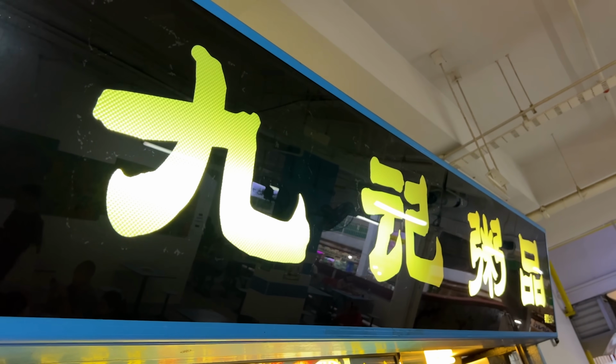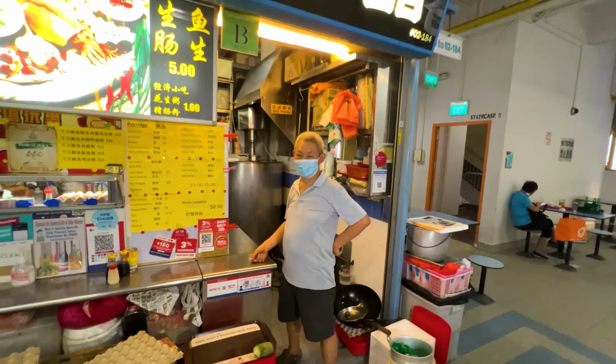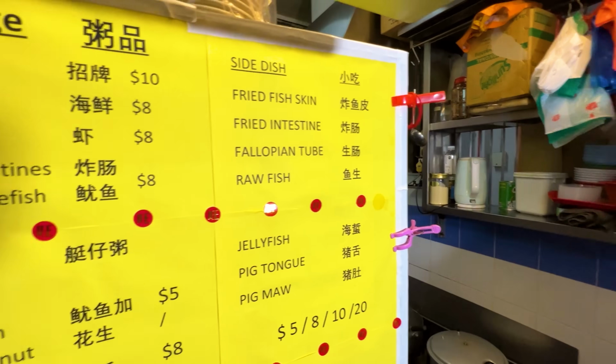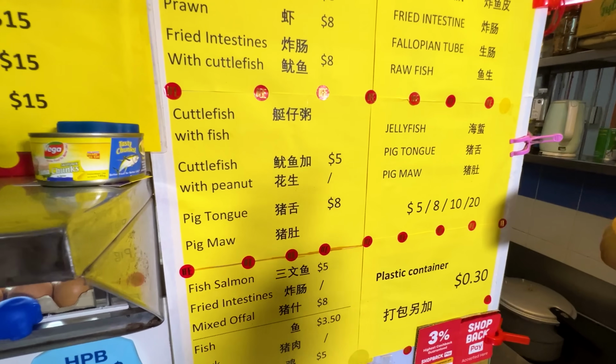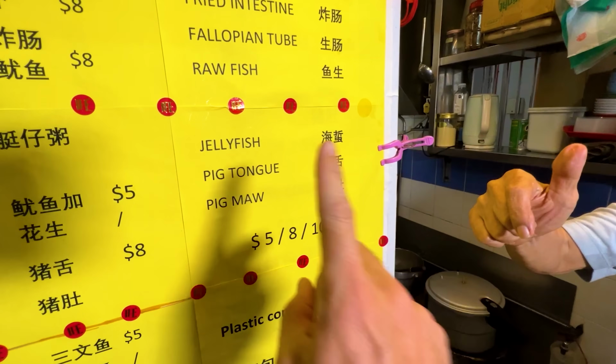The stall behind me has so many interesting menu items. You can see the names, but no pictures. Ni hao. Yeah. All right, thank you. So let's take a look at this menu. There's some familiar stuff like cuttlefish. Can I have one cuttlefish with peanuts? One fried fish skin, one jellyfish, but then it also says fallopian tubes. Fallopian tubes. Isn't that what connects the ovaries with the uterus?